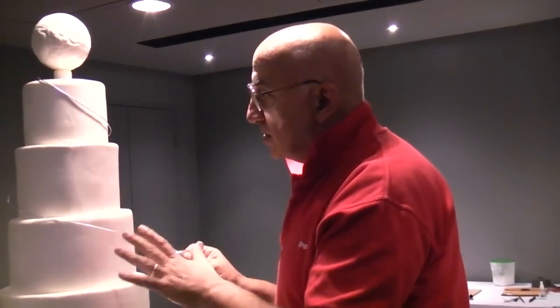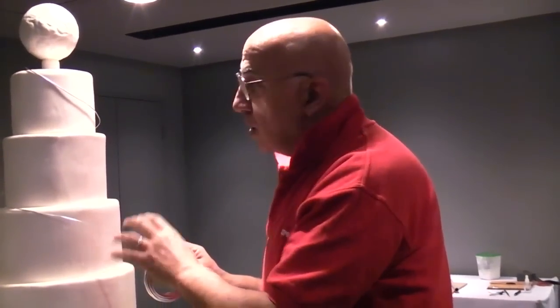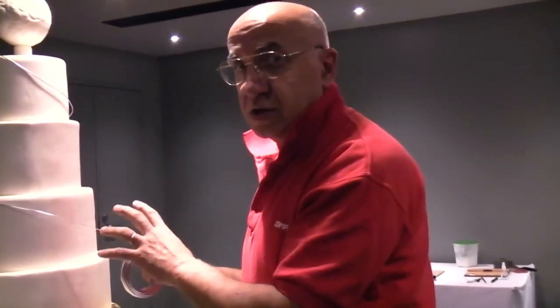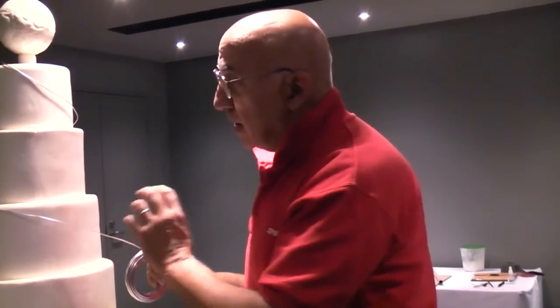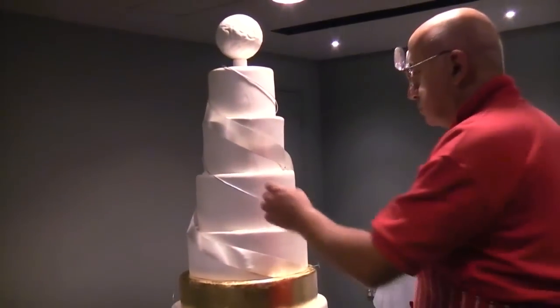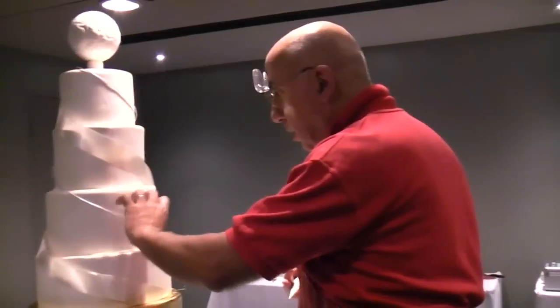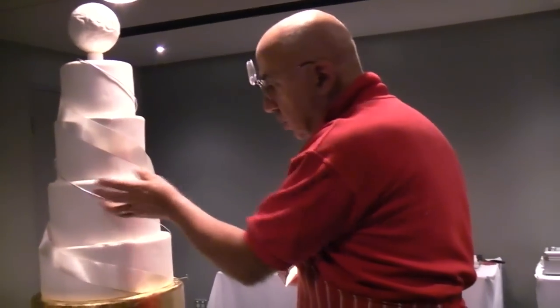So I think it is a good idea to place a kind of wire around the cake just to see the positioning of the flowers. Then I can decide where I pipe, higher and lower. That's the wire that I place for the flowers here. That can show me where to go.